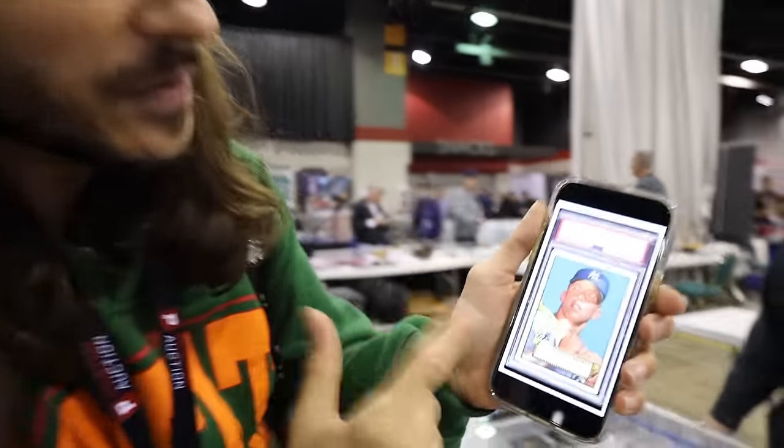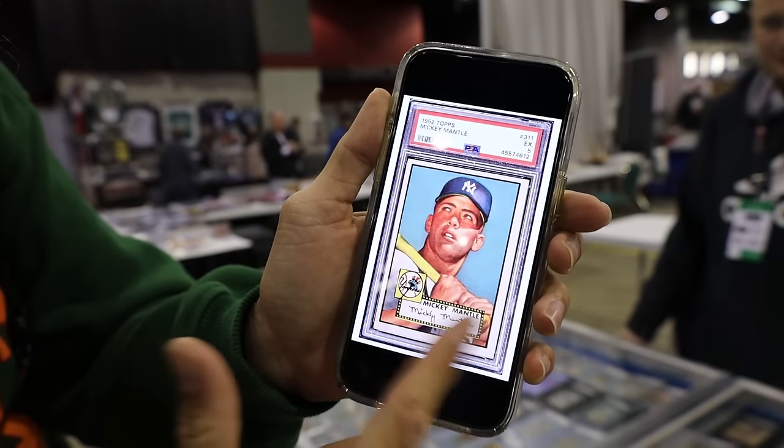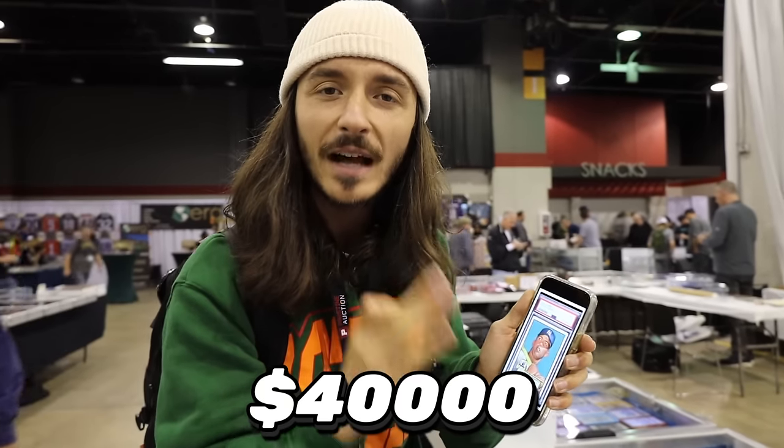All right, so we're here right now. We're looking at some vintage. I saw these the other day because I was looking at some 52 Topps Mickey Mantles, right? And I noticed something. So these two sold in July, one day apart from each other. They're both PSA 5s. One of these sold for 40,000 more than the other.